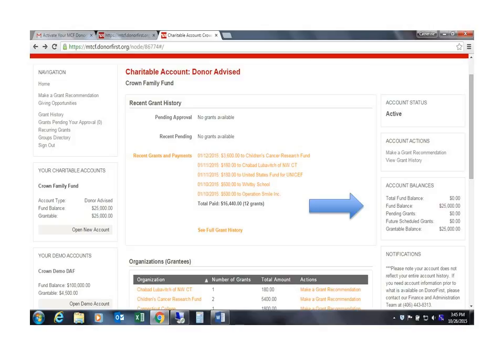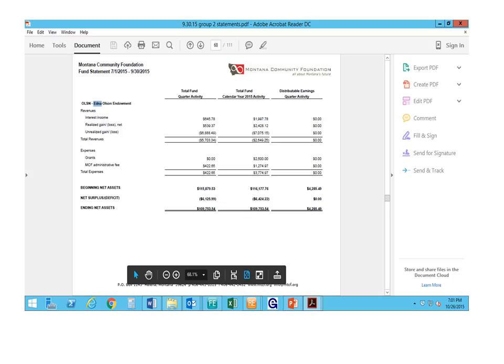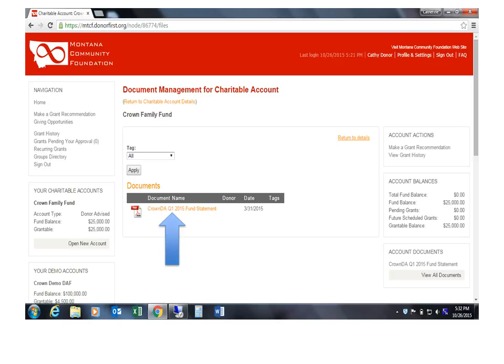Then if you want to go a little bit deeper, if you scroll down that first page, that dashboard page, you will see a yellow tab that says View All Documents. So you would click on that, and then you would see, oh, did I miss something? Hold on. There it is. Document Management. You would go to this screen where you could click on the PDF that has your latest statements.